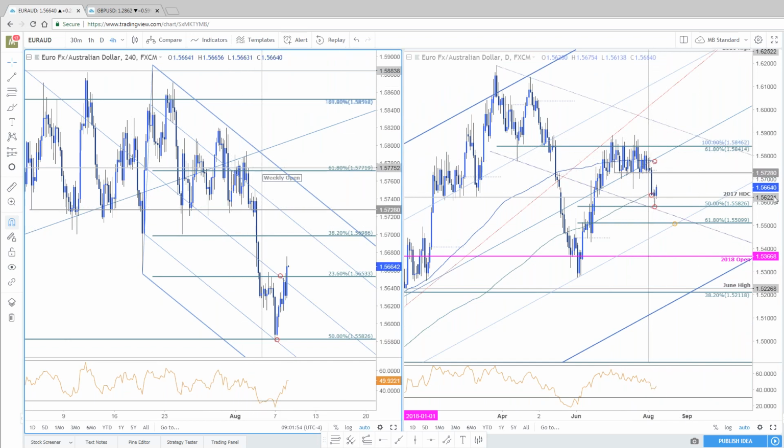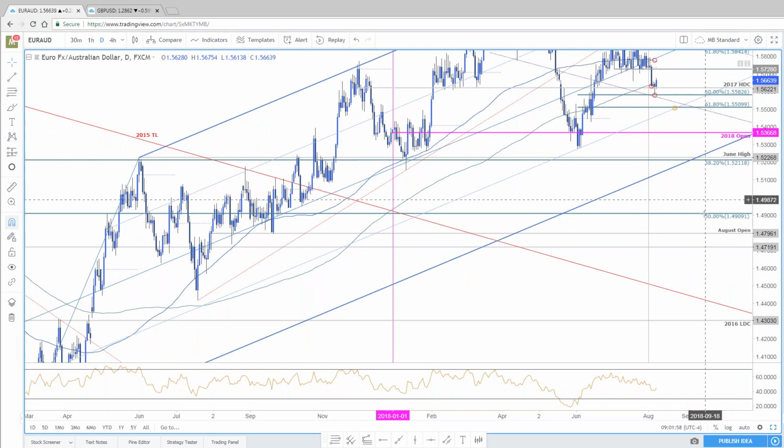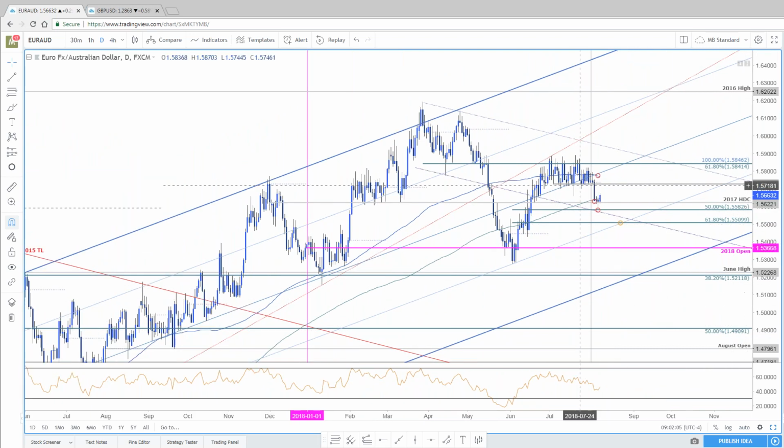We highlighted 2 levels again here of note on the downside. The first one being 56.22, the 2017 high day reversal close. And the 50% retracement at 55.83. We held there for a day. Yesterday, we got another drop. It came right into that 50, and here's the rebound.